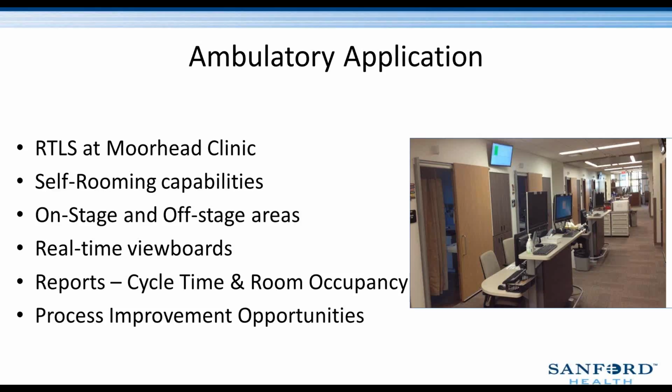The design really does help us maximize our staff and patient flow efficiency, minimize patient wait time, and accommodates processes that are developed specifically to increase patient satisfaction while improving the environment for staff. So this really, the design of this clinic and RTLS really gave us an opportunity to do something different. As you can see in this image here, this is a picture of our offstage area where staff do work and spend their time during the day.